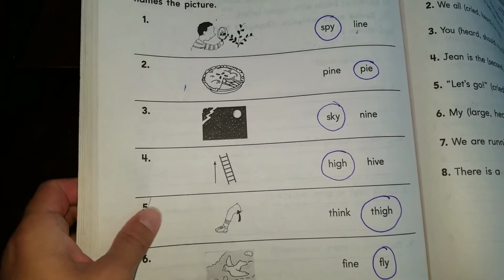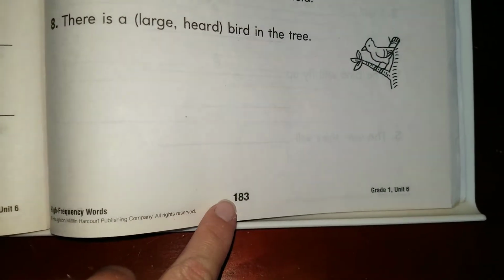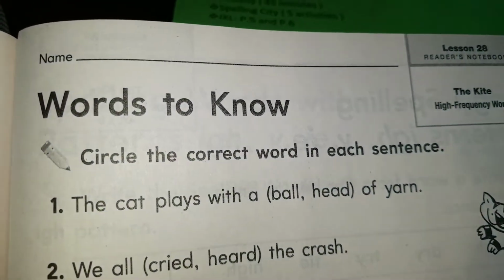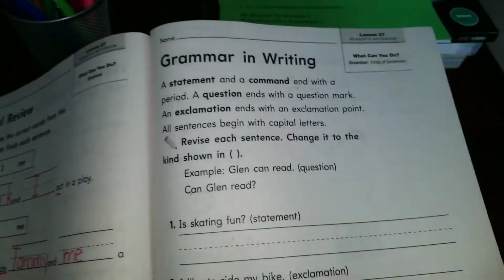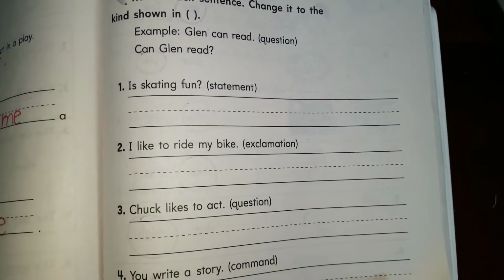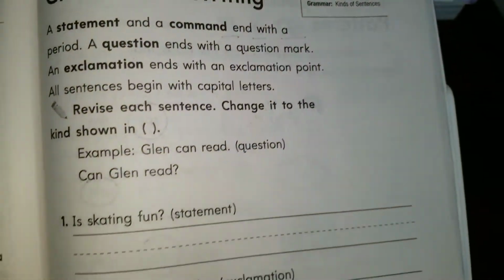Alright, boys and girls, and here we go. We're going to move on to our next page. Page 183. We are going to practice our sight words now, our words to know. Once you turn this page, boys and girls, you're going to find this one. You don't have to do this one. This one is from our last story. So do not worry about this page.